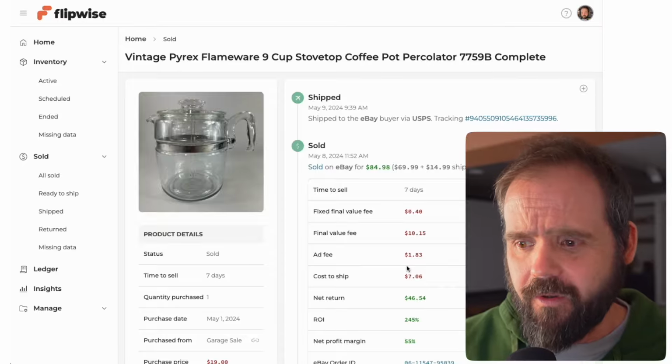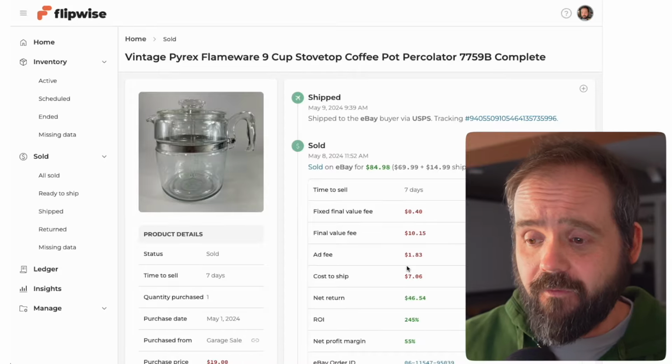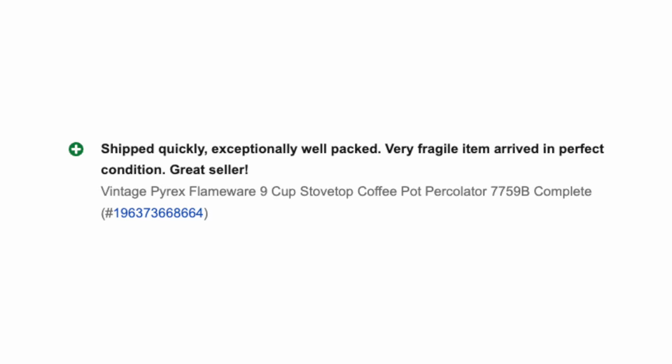Almost would not have been worth it, but at $19, I sold it for $84.98, and my net return on that was $46.54. The reason I wouldn't pay more for this thing is it is a very delicate piece. It's very difficult to pack and has a high likelihood of being broken en route. This one did make it on time and intact, and we got some good feedback because my wife is so good at packing stuff. She's so much better at it than I am.